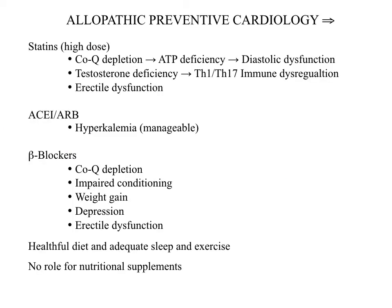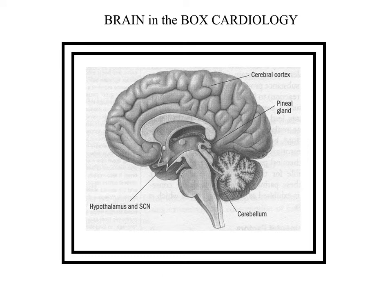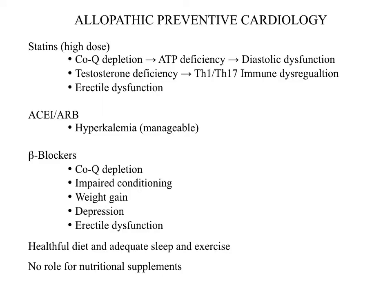Now, we can utilize allopathic methodologies, but allopathic preventative cardiology has become brain-in-the-box cardiology. Nearly all cardiologists in the United States are now members of large groups.